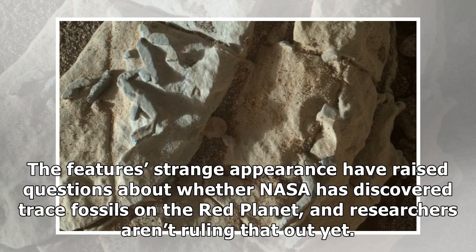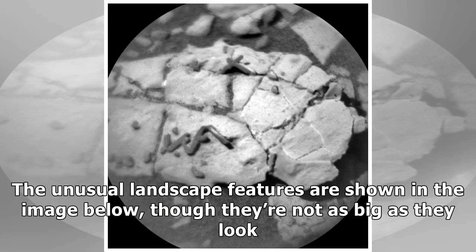The feature's strange appearance has raised questions about whether NASA has discovered trace fossils on the red planet, and researchers aren't ruling that out yet. The unusual landscape features are shown in the image below, though they're not as big as they look.